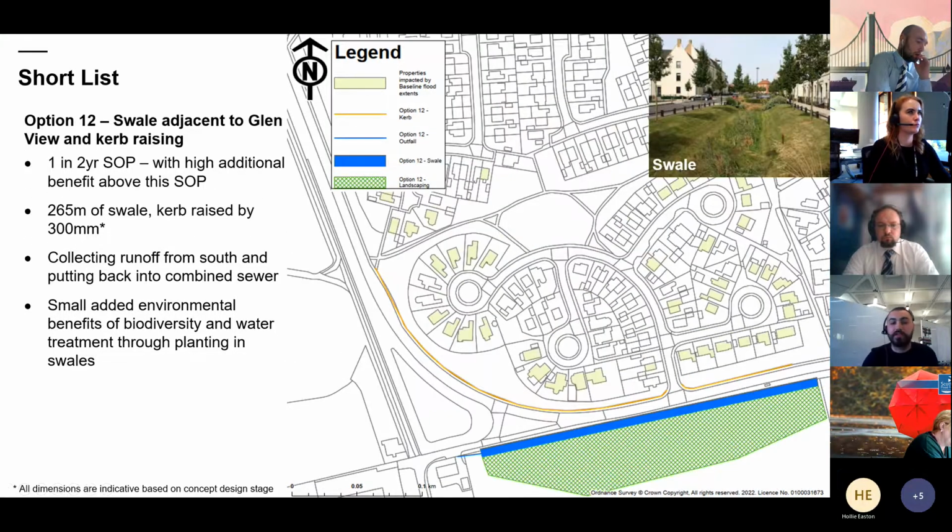So our final engineered option that we looked at was another swale adjacent to Glenview to intercept those overland flows from the south and put these back to the combined sewer, and also looked at increasing the curb height along Crawfield Road, essentially to stop any flow from the road overtopping the curb and getting into these properties.